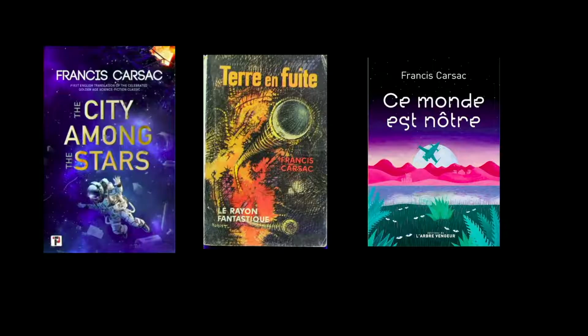So this is one of the editions at the time. This is a translation in English, so there are not many French writers who are translated. There are some, and Francis Carsac was one of them. And this is a very recent re-edition of Francis Carsac. At the time, he would not say to his colleagues that he was also writing science fiction. Now it's, I would say, okay, and maybe there is a big difference between France and maybe the English-speaking world.